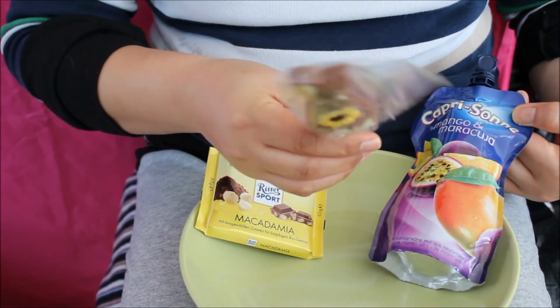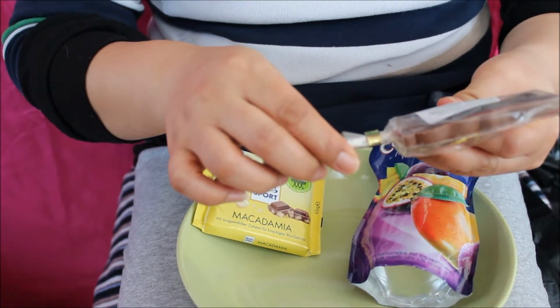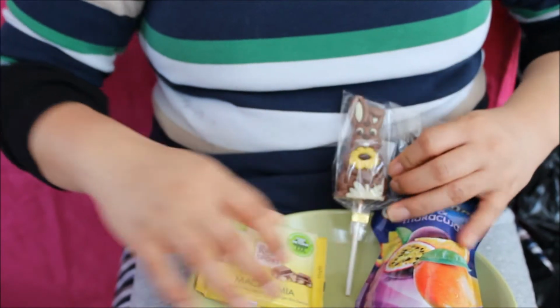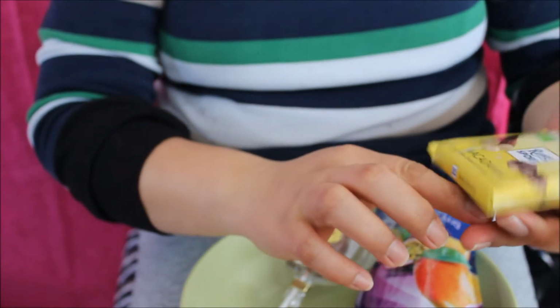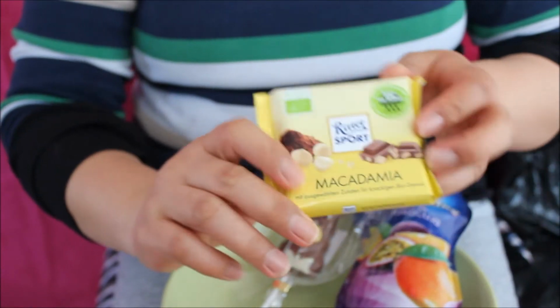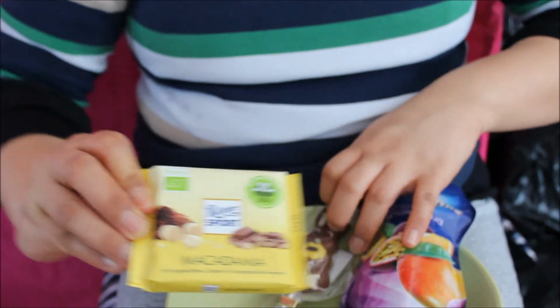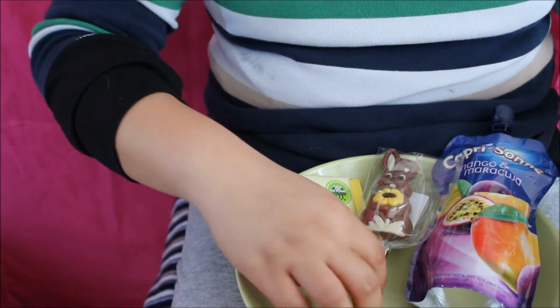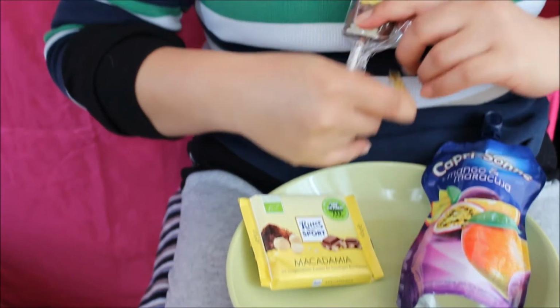And then we have here bunny treats, Easter bunny treat, and Ritter Sport. This is macadamia. This is new, at least here in Denmark. So I haven't tasted this before. So let me start with the bunny treat.